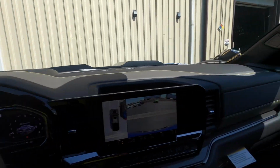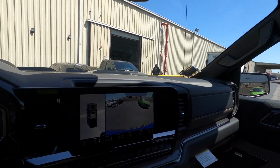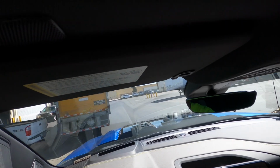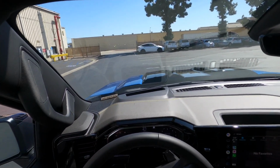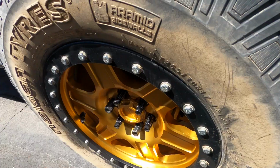Right off, I like the mirrors. It took me a while to notice them. They're rectangular, long instead of tall up and down, so you see a lot more and have a lot less blind spots. It feels good on acceleration. On the way in, I was driving it on all the rough spots, like right here, the entrance. Since I didn't get to feel it before, it's awesome.